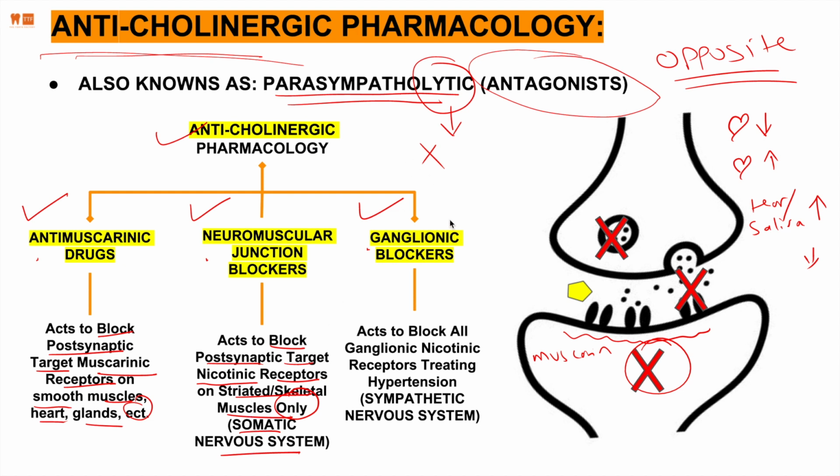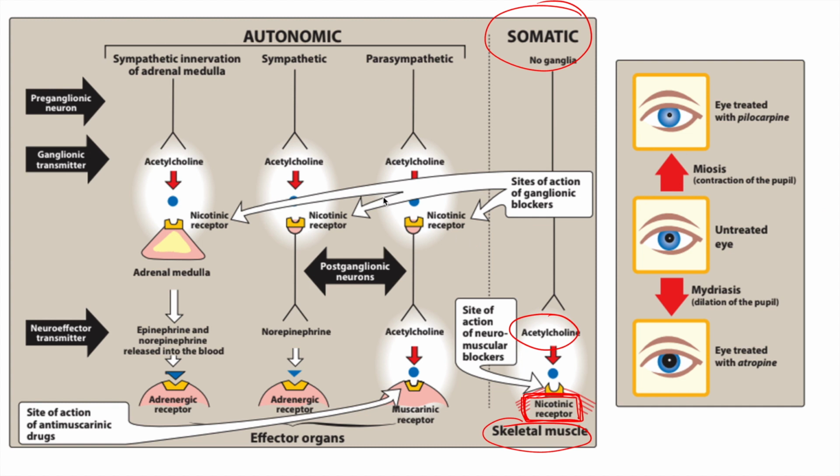And then comes ganglion. Now this one is very large, vast in action, because it'll block all ganglionic nicotinic receptors in order to treat hypertension, because it can also affect the sympathetic nervous system. Wow, what does all of that mean? Well, let's take a look here. Remember, sympathetic nervous system or parasympathetic, both ganglions are nicotinic receptors, right? And acetylcholine goes there and affects. And afterwards, it can change into norepinephrine, or it can remain the same.